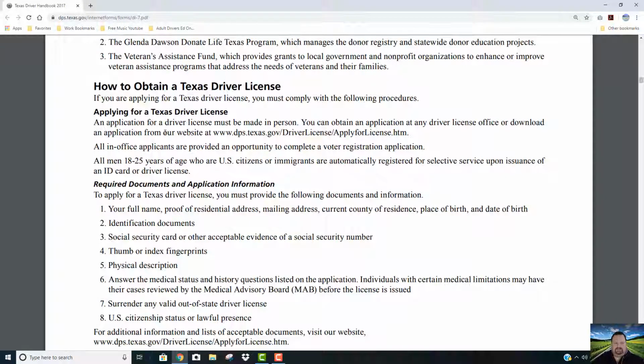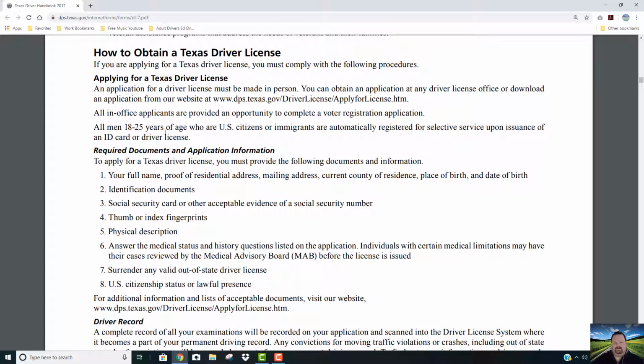How to obtain a Texas driver's license. Okay, now this is the process that you need to go through when you go down to the DPS office to actually get your license. If you're applying for a Texas driver's license, you must comply with the following procedures. An application for a driver's license must be made in person. Okay, you can't just apply for a driver's license online. You can obtain an application at any driver's license office or download an application from the DPS website. All in-office applicants are provided an opportunity to complete a voter registration application. It's always a good idea.